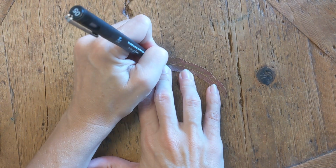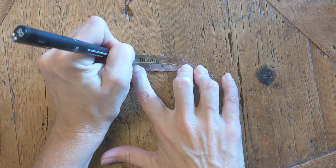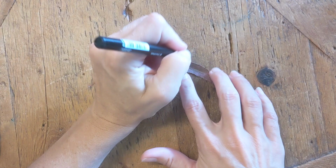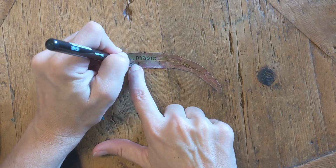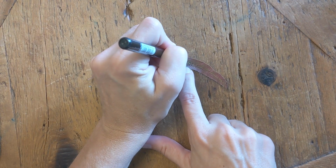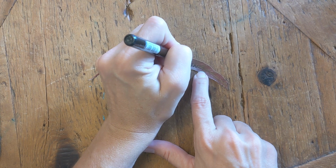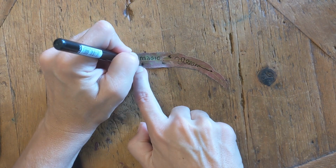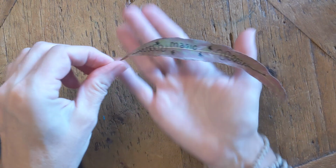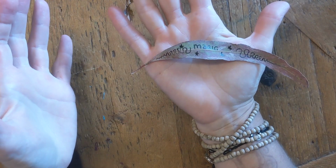Magic. How amazing is it that we live in a world where some things can only be explained by the word magic. I love that with every fiber of my being. I love that there are things I cannot explain. I love that there are things that I have to label magic because there's no other way to describe it. And I don't ever want to lose the sense that this world is full of magic.